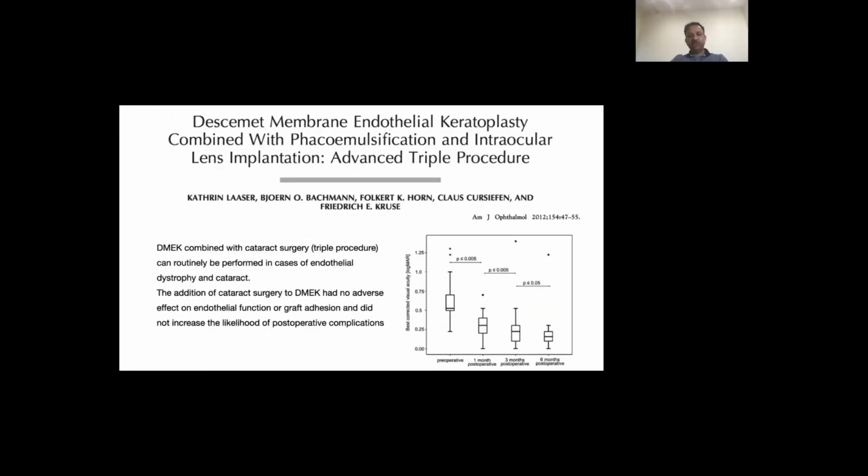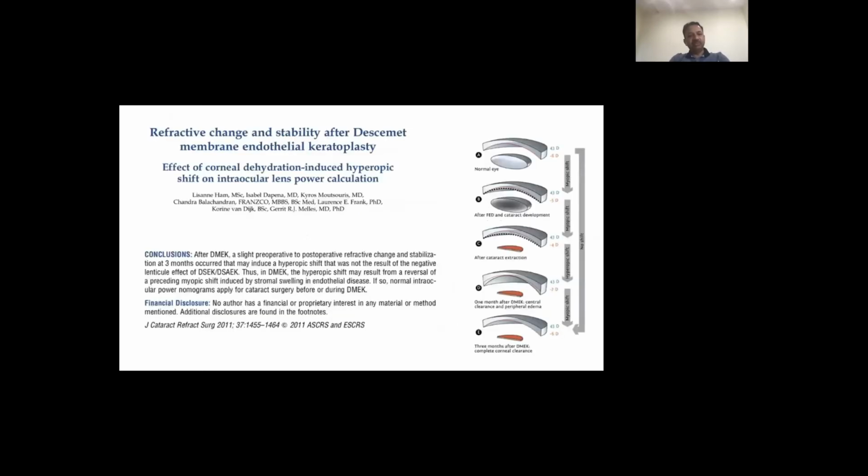In DMEK, you can do a triple procedure, and that does not have any impact on the attachment rates of the donor DM or the endothelial cell loss. This nice paper from Melis, published back in 2011, showed that the corneal edema that occurs in Fuchs dystrophy, when you also get a cataract, tends to induce a little bit of peripheral myopia that results in the immediate hyperopic effect that you see after DMEK.